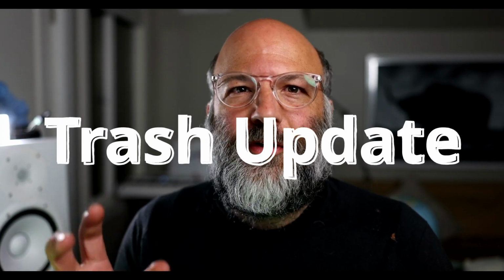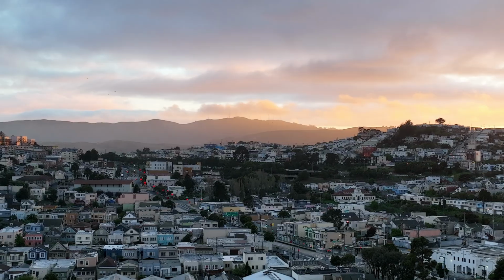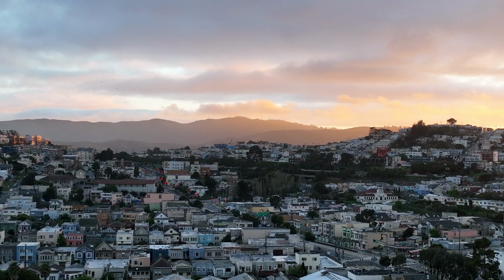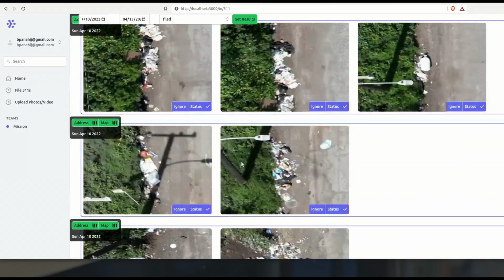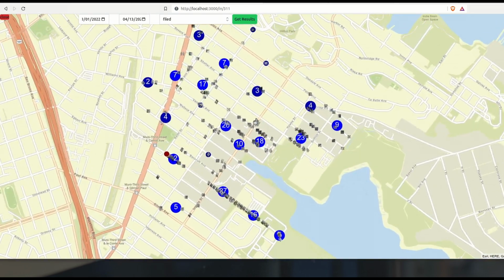I've been flying the drone around every couple of days just to try to report as much garbage as I can, try to keep my area clean. And it's really fascinating what I'm finding. What I'm seeing is that there is a lot of dumping, and that the dumping is really concentrated in a few specific areas. So I'm just doing this as a way to kind of keep visibility on the problem.